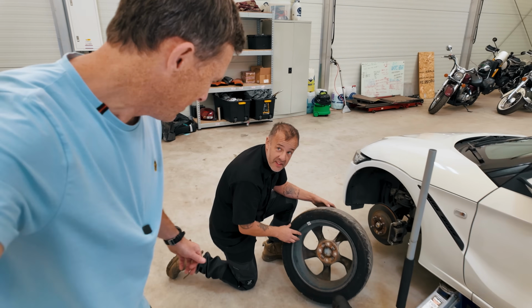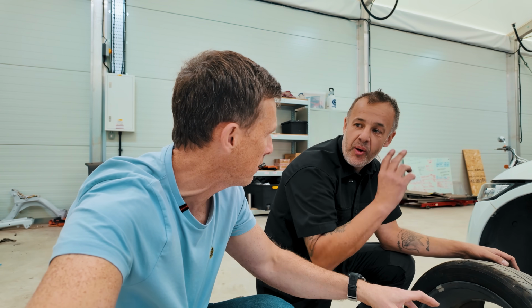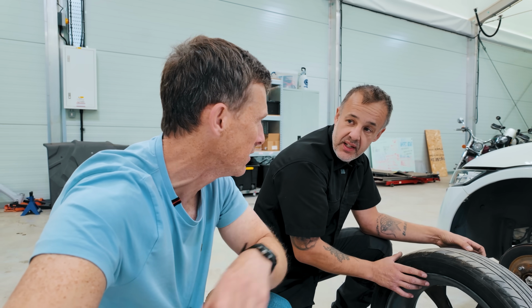Found an E-marking. What? It's the first time I've ever seen it on the inside. This is perfectly compliant. So the IVA test will always look on both the outer and the inner side of the tyre. Absolute madness. So, yeah. Should we put it back on then? Because these tyres actually look pretty good. It seems like a bit of a waste not to use them. They are, yeah, that's absolutely fine.